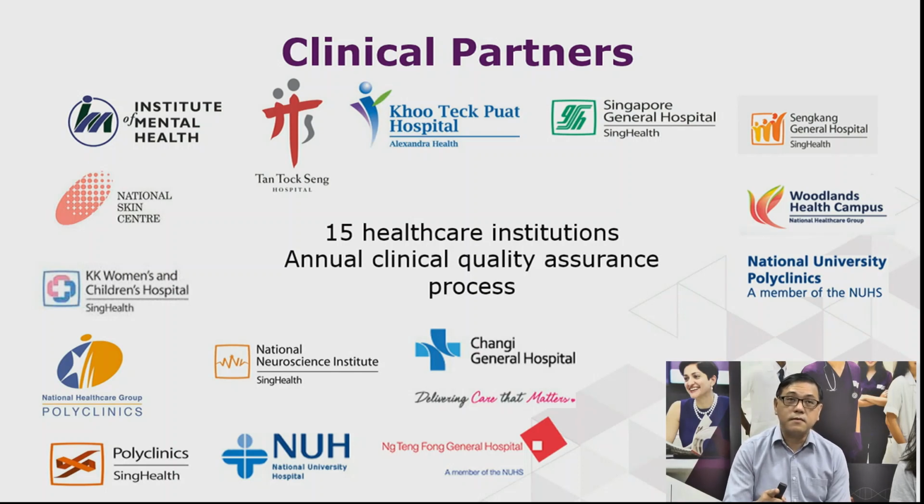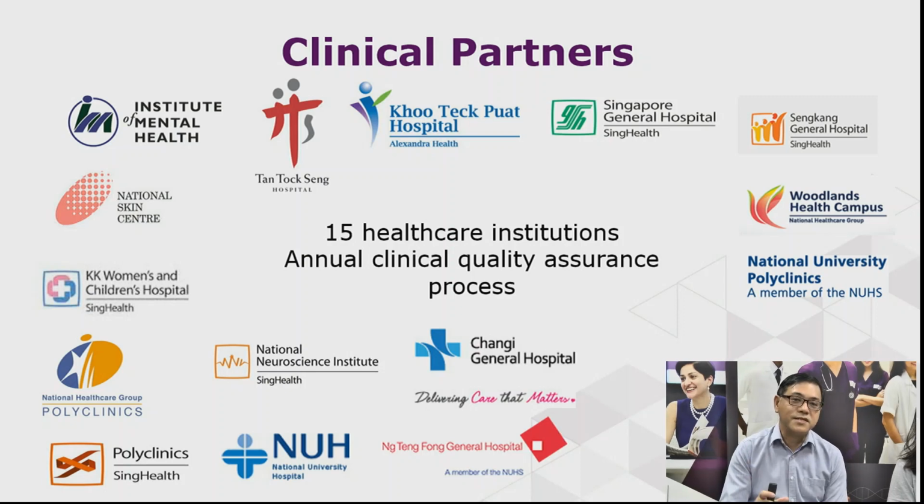Okay, so these are our clinical partners. As you can see, we have 15 healthcare institutions that the students are attached to. It's actually everywhere in Singapore. So sometimes the students, especially in year 4, have to travel to different places, and sometimes they get a bit confused about where they need to go. But this is part and parcel of being a junior doctor, because you will be posted to different institutions once you graduate.